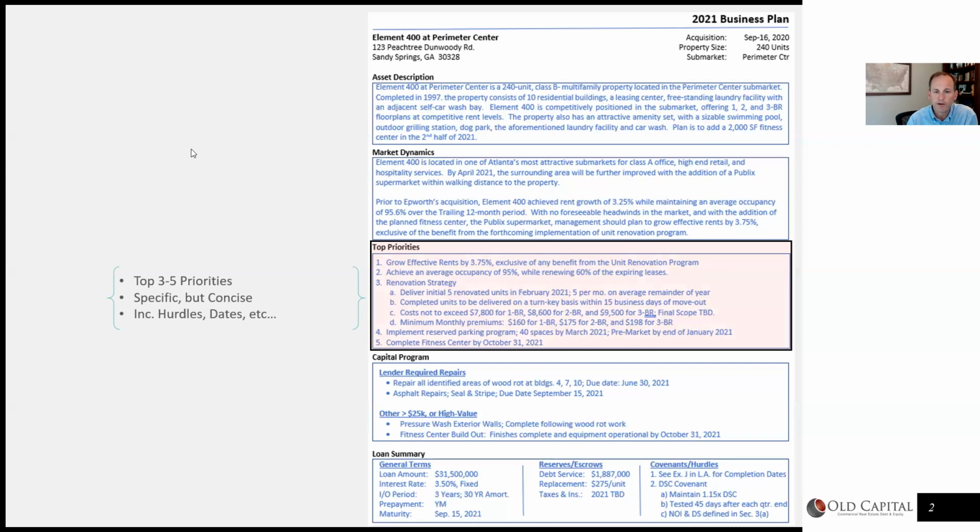So another area where you could address is any kind of required capital that's accretive to value. You want to make sure that makes it here as well, because that's a big ticket item and more than likely, it's also something that's going to drive value.